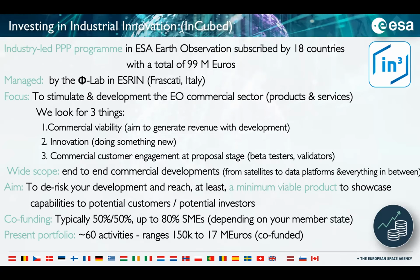So InCubed has an end-to-end scope, so it means that we co-fund everything from satellite developments, systems, subsystems, down to web platforms and ground segments. We typically co-fund 50-50, but we can support up to 80% for small and medium-sized enterprises, and it depends on the country that the company is coming from. We have in our present portfolio just under 60 activities, and they range from around 150 kilo euros, and that's total cost, to 17 million, which is our biggest satellite development.